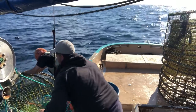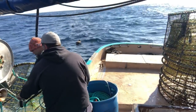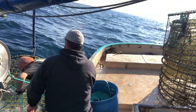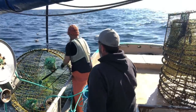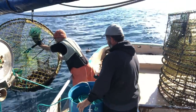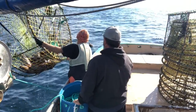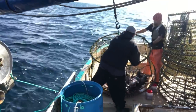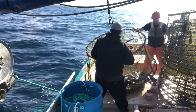As pot number two comes into the boat, we quickly notice that this pot is much better than the first one. Lots of big fish in this pot. Once again, it's time to release the drawstring pucker to dump the load of fish onto the deck for sorting. This one's gonna take a while.